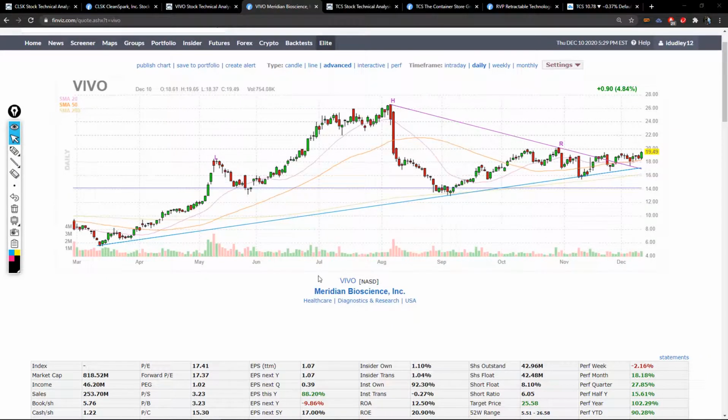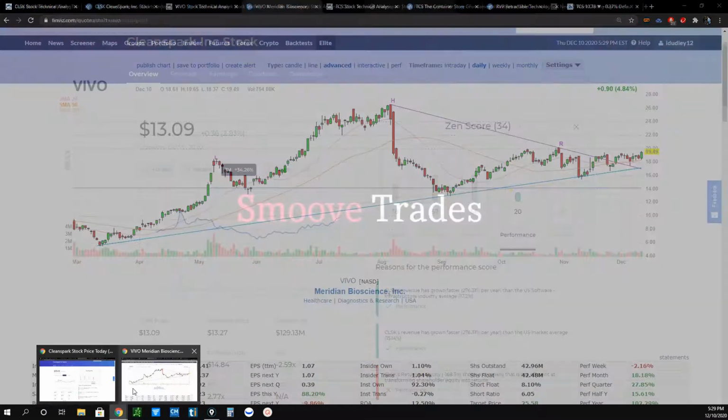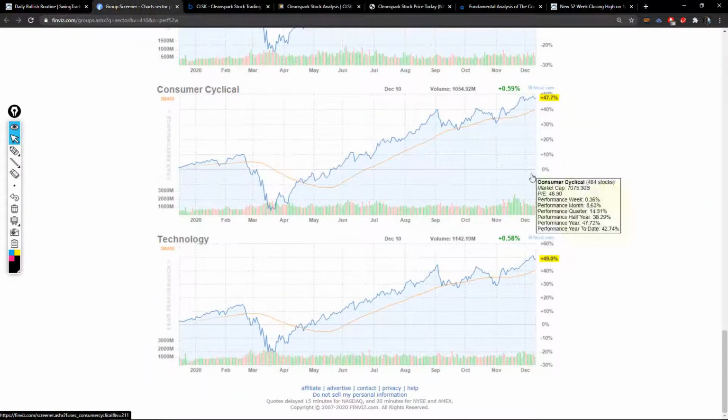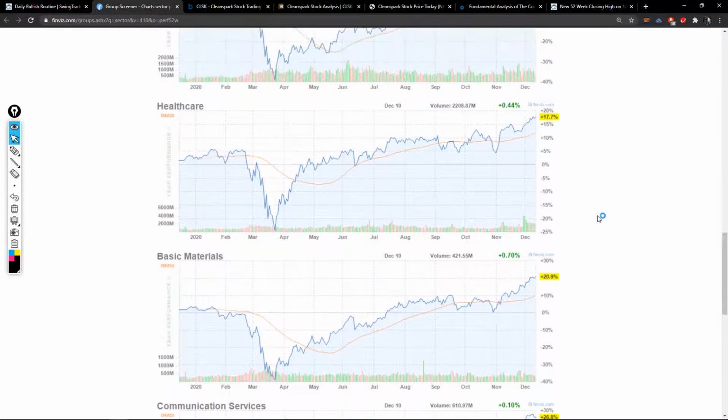Some other things I really like about it, it's in the healthcare industry, US stock, of course. And the reason why I like the fact that it's in the healthcare industry is similar to the other one. The healthcare industry has been doing extremely well after COVID. Of course, they've been in higher demand, of course.